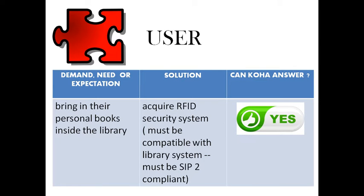So next, first we consider the user. What's the very demand of our users from us now? Their number one demand is to bring in their personal books. Because usually in academic libraries, you know the setup, they do not bring in their bags, they cannot bring in their personal belongings. So that's one requirement that they really asked of us. They have to be able to bring in their personal books.